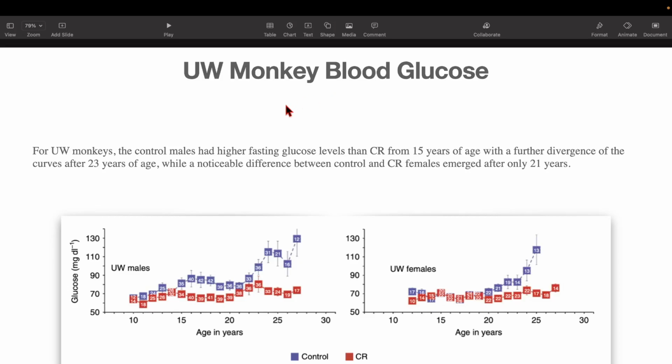Next thing we see is the UW monkey blood glucose. So what we're looking at is changes in blood glucose across the lifespan. And what they say is that for UW monkeys, the control males had higher fasting glucose levels than the calorically restricted males from 15 years of age, with a further divergence of the curves after 23 years of age. While a noticeable difference between control and calorically restricted females emerged only after 21 years of age.